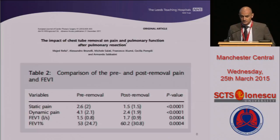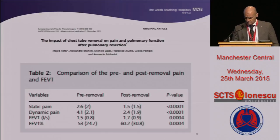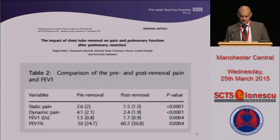And we know that chest tube duration is not just money. It's not just sending a patient home sooner. It is also important for pain and pulmonary function. There have been studies showing that after removal of a chest tube, the FEV1 measured with a portable device improved considerably compared to 1 hour before removing the chest tube. And of course, static and dynamic pain is less. So it's a matter of quality of life, and it's a matter of safety and perhaps reduction of complications. So it is important to remove a chest tube soon, not just for financial reasons.